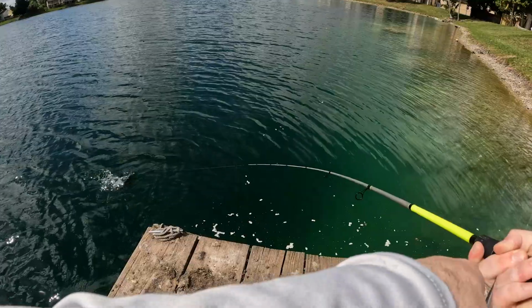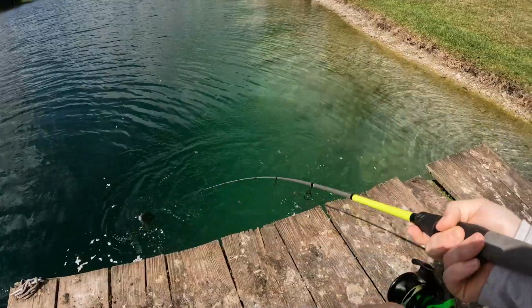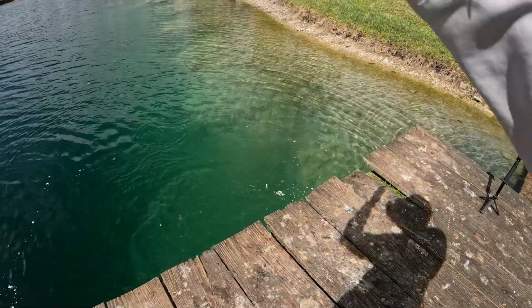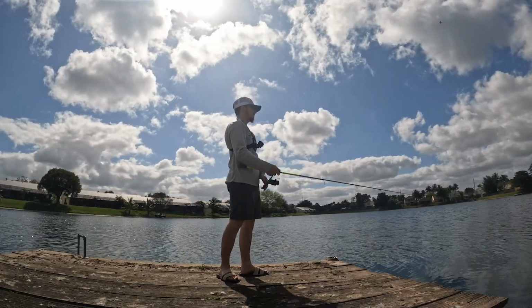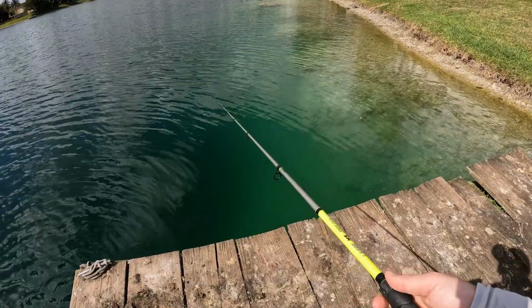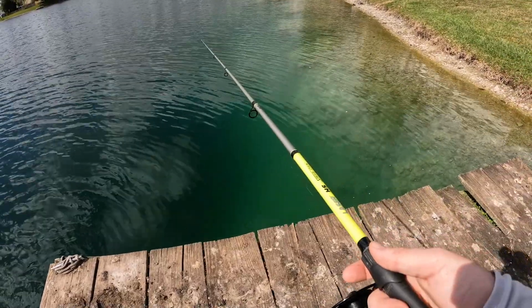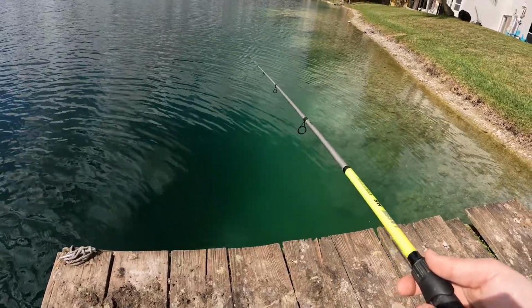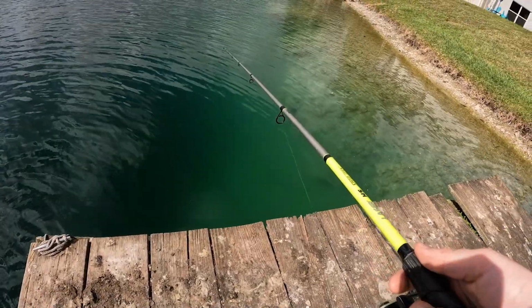There he is. Not a big one, but we'll take him. First fish of the day. It's been pretty tough so far. Oh no, didn't want to do that. Well, first fish of the day. Gonna make long casts out there. Let the shiner do what he does. Hopefully find a biggin. It's been pretty slow so far, but no worries. I know we're gonna hook on to them.